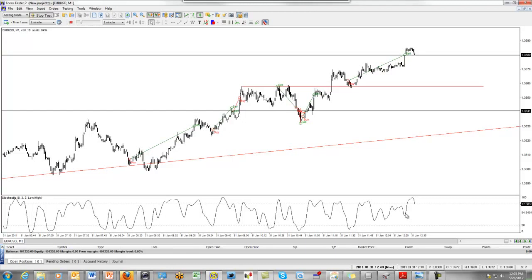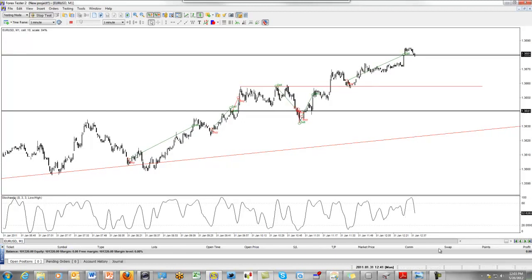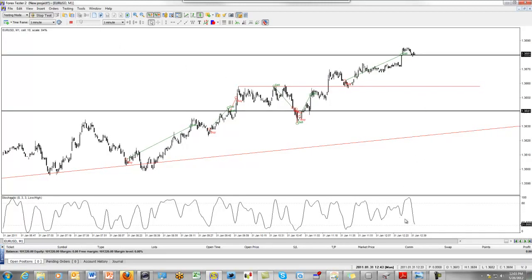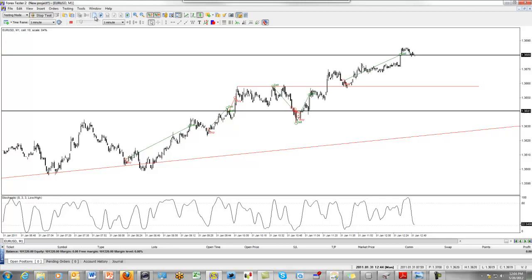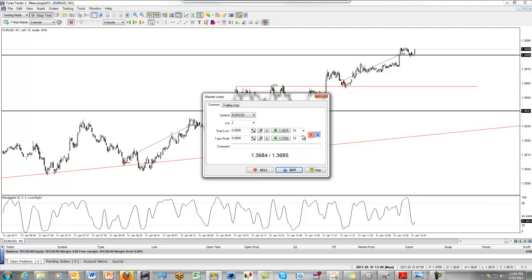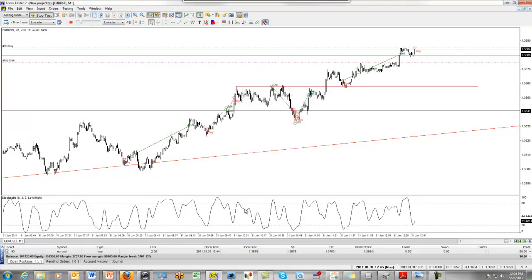I tell you what, though, if we get some sort of condition of hidden divergence again, can you see this? Look, we're now testing this. Look, this is going to be unbelievable. We're going to get hidden divergence again. Look, that's a really strong continuation sign. Here we go. I tell you what, that is good enough for me. Let's do it again.